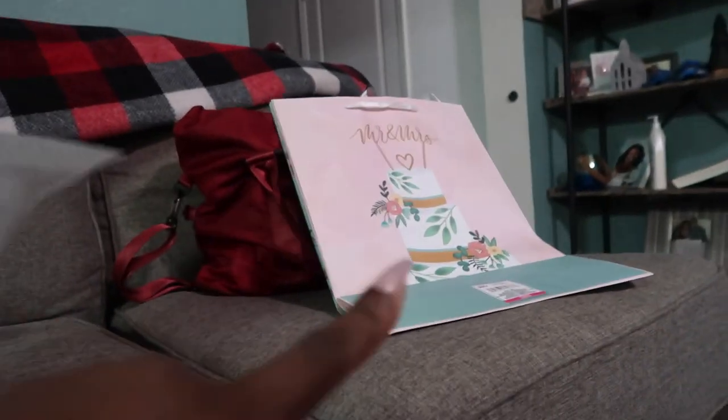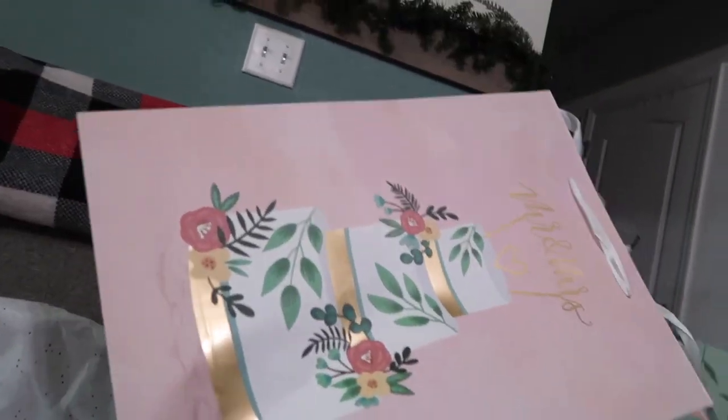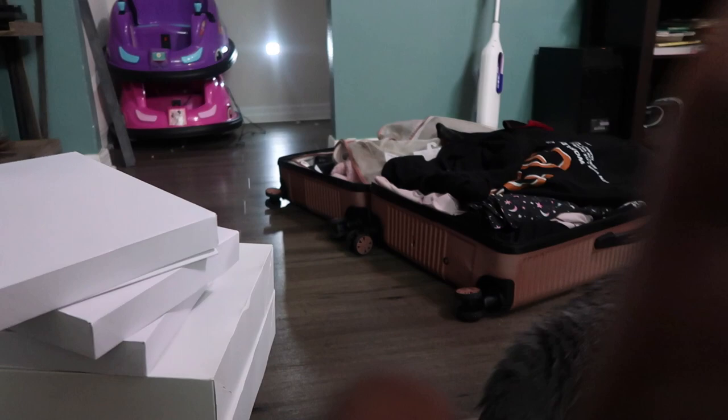So now I gotta put them in these bags that I got. I don't even know what the other one is. Is it on top of it? Yeah, that I got. Just some cute, simple bags. I'm gonna put all those in there and get ready to pack it in the car. You see my luggage, I just kind of threw everything in there. I'm actually surprised that most of everything fits.